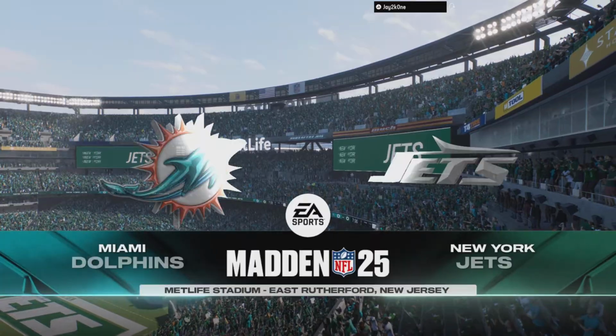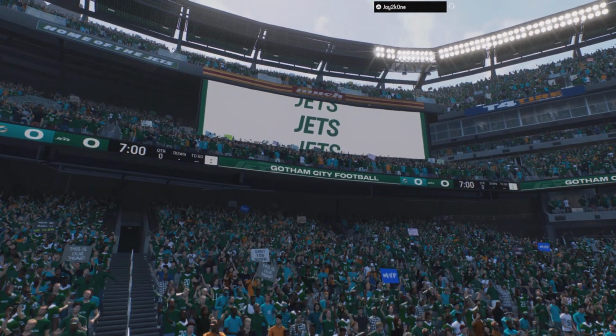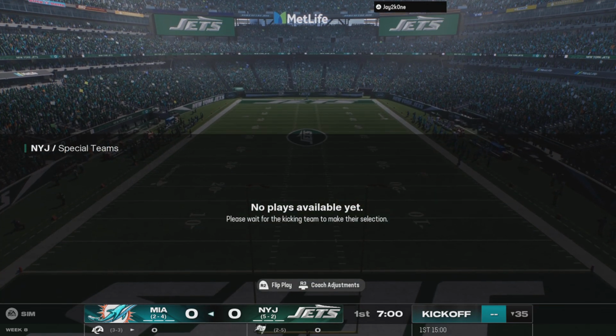Well, Brock, the fans were out and shouting J-E-T-S Jets well before the gates opened here. And now they fill the stands at MetLife Stadium in East Rutherford, New Jersey.